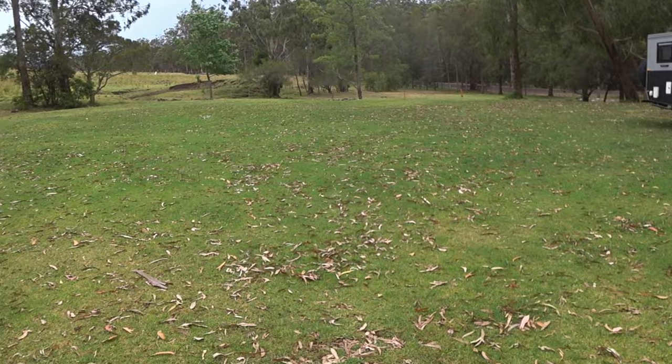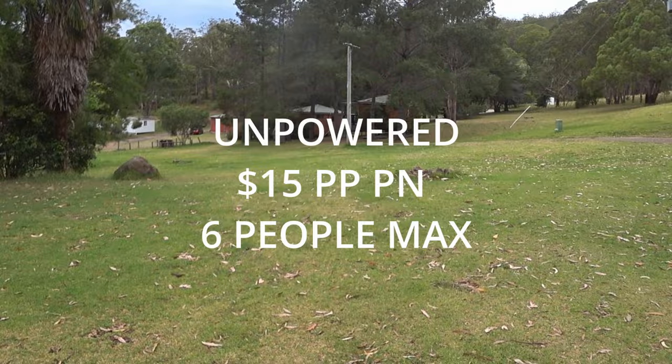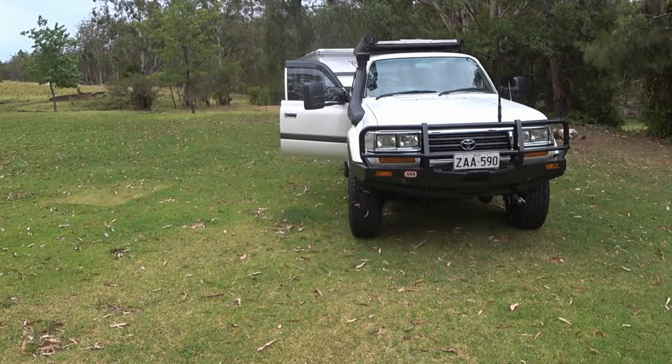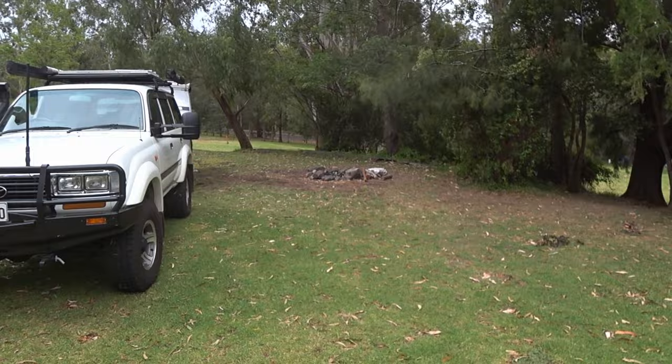These sites are up the back there. There's powered sites. I'll give you a look at that in a minute. And you can camp over there as well. There is a sweet spot just up there. This one that we have here is really cool. It was just wonderful. It's really private. The birds come in all over the place.